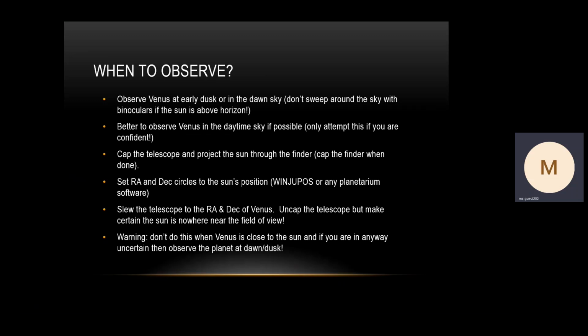This method works, but please don't try it unless you're very, very experienced. What you have to do is essentially get the right ascension and declination of the sun, and then you project the sun through your finder scope, and then set the dials, and then rotate the telescope to the right ascension and declination of Venus. But if you're in any way inexperienced with this, don't do this particular method, because if you catch a look at the sun, instant blindness will result.